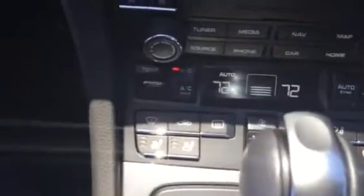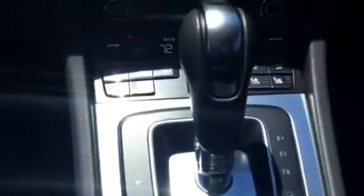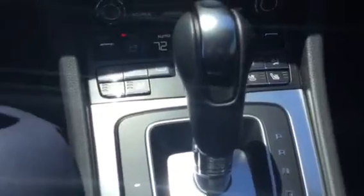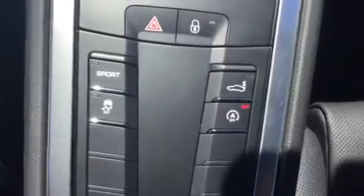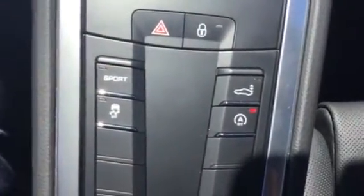And you have heated and ventilated seats in this model. This one does have the 2-zone climate control. The PDK, for the most part, is exactly the same. If you pull this down into drive, the difference is going to be when you put it in manual, instead of pushing forward to shift up, you're going to pull it towards you to shift up and then push it forward to shift down. You do have your standard sport mode, your Porsche stability management, button to bring up your spoiler. This vehicle does have a Bose surround sound system in it.